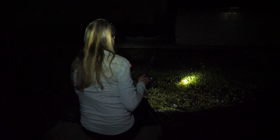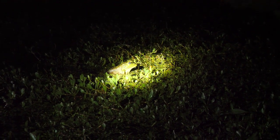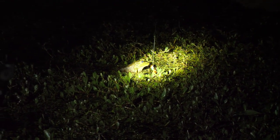Okay, we're up here on our next frog. He looks like he is in the feeding position. He's probably gonna eat it right off the bat. Come on, froggy, do it. Oh, come on, big guy. Eat that jig.